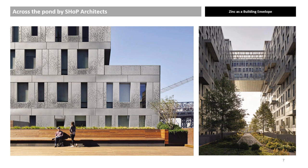This is a project by Shop Architects, which is part of the Domino sugar site, which is a very large development, and this is a mixed-use building, and it fits in between the high rise of Manhattan on the other side of the river and the low rise of Brooklyn. And the system that's being used is natural zinc with perforations, giving this very interesting, elegant texture.